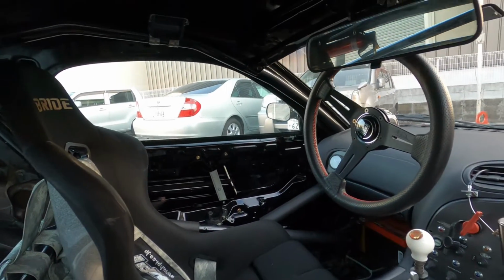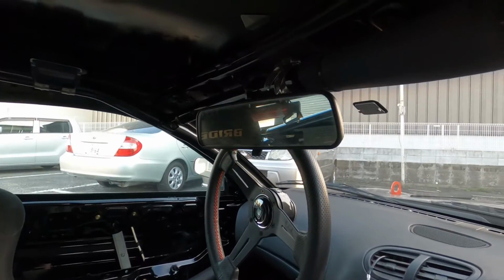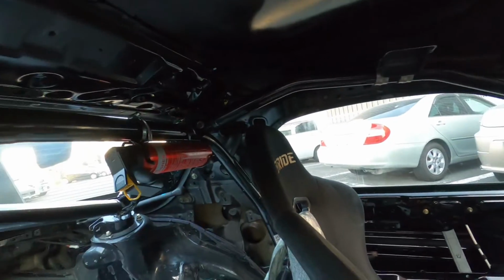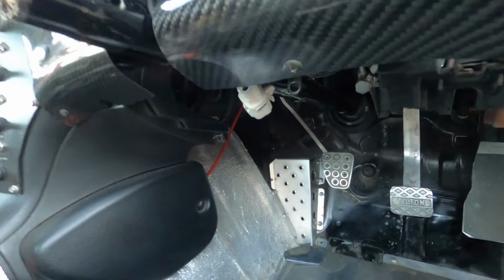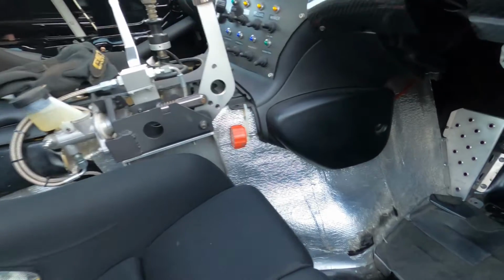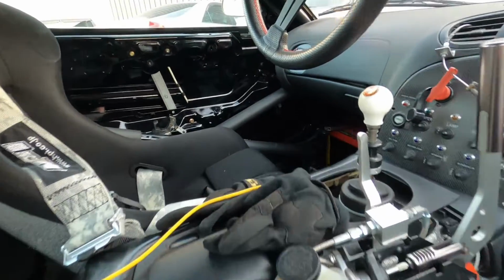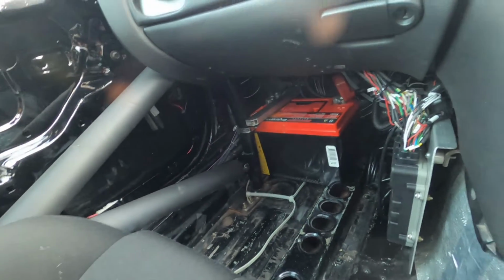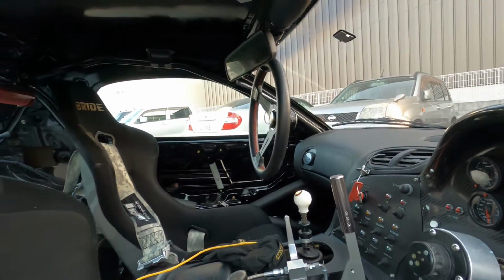It's got a Nardi steering wheel with a quick release, rear view mirror with all of the hose clamps, fire extinguisher out the back, and as you can see here, like I mentioned on the engine bay, he's got the tilt and pedal setup. More rotary heat tape to keep all the heat off Jesse while he's trying to drive. It's got the battery in the passenger footwell. Still has the glove box, even though it's very race car looking inside.